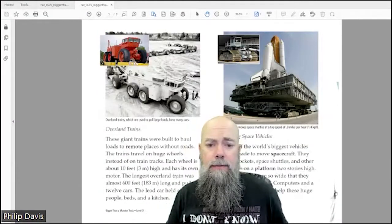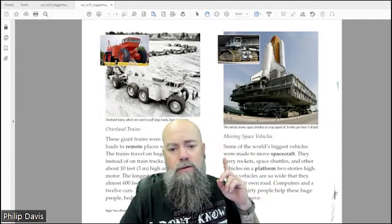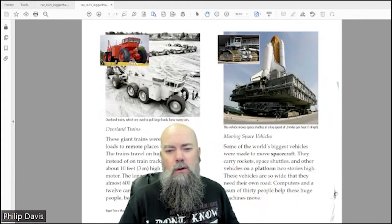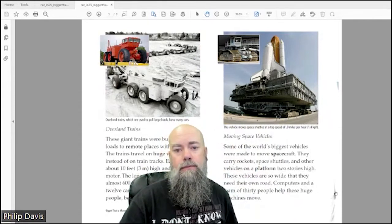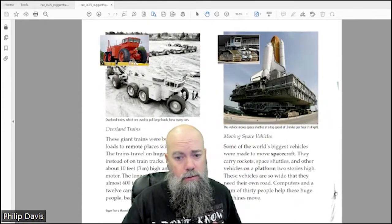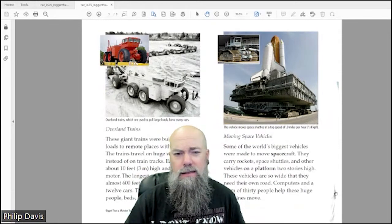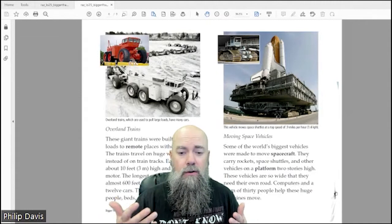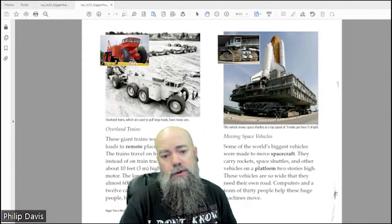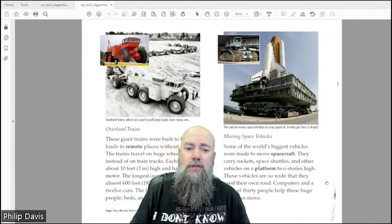So the next type of trucks that we have is an overland train. And I'm going to skip that one. I'm going to move to this one, the moving space vehicle. Look at this thing. What is on the top of this giant truck? That is a spaceship. So some of the world's biggest vehicles were made to move spacecraft. They carry rockets, space shuttles, and other vehicles on a platform that can be two stories high. These vehicles are so wide that they need their own special road. And computers and a team of about 30 people help to move these giant machines.